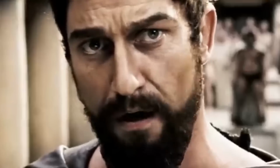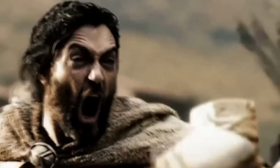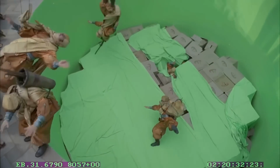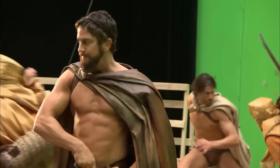When Persian messengers visited the Spartan nation, they were occasionally met with the good old-fashioned Spartan hospitality. This, of course, refers to being thrown down a bottomless well. 300 revives this Spartan tradition, yet for the movie, the bottomless hole was replaced by a green screen foam pit. It's great to see the Spartans taking notice of workplace health and safety.